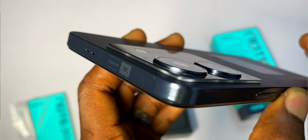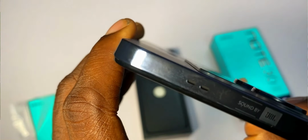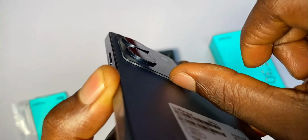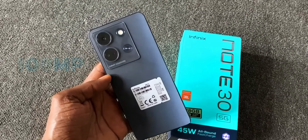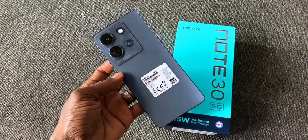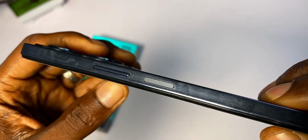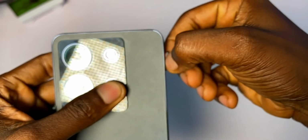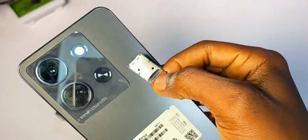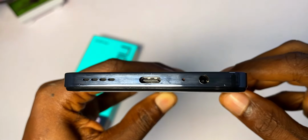Now, design-wise, it has a camera section that extends outward. The regular Note 30 has a camera module that blends with the back of the phone without any form of elevation. The main camera has a 108 megapixel sensor, but in all, there are 3 cameras at the back. Every other design aspect stays the same. That includes the power button, a SIM tray that can hold 2 SIM cards and a memory card at the same time and still support 5G internet, a dual speaker setup, and a Type-C charging port.